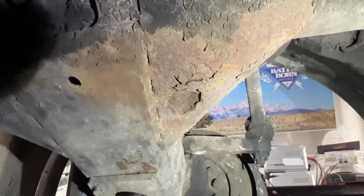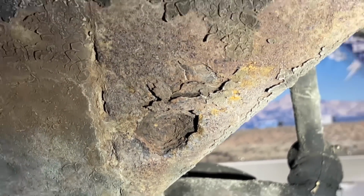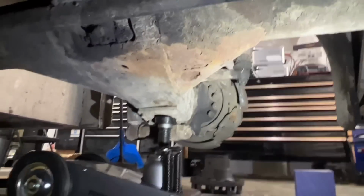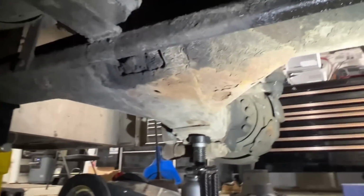There's where the jack went through, and you can just see it pushed right on through. That should be a lot stronger than that. I don't recommend necessarily putting a jack to the side there. There's a little thicker steel plate in the middle where they should have put it, but that was just a warning sign that something was seriously wrong.